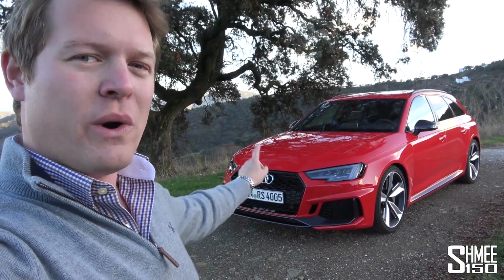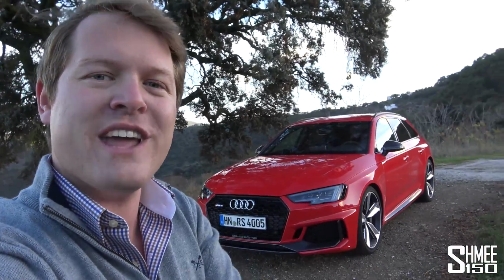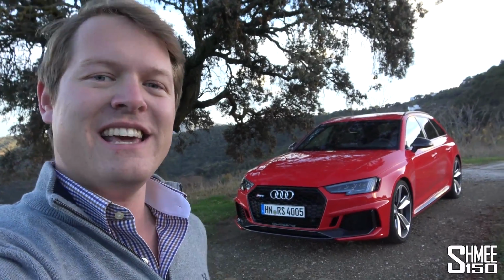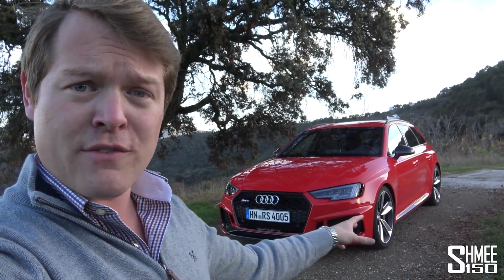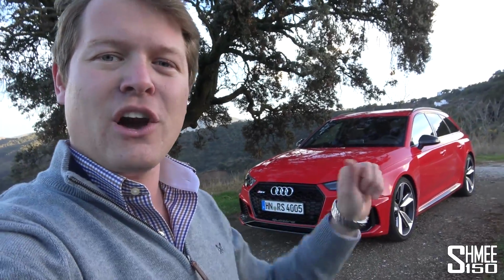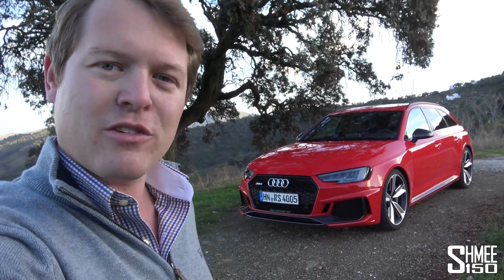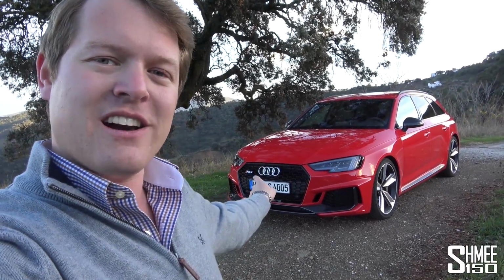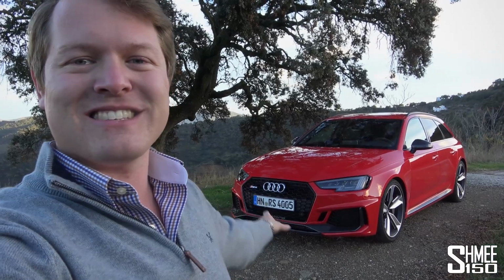And I think this ticks quite a few of those boxes, so I'm very intrigued today to find out what the new RS4, the latest generation, is like in Avant form. We've driven the RS5 Coupe before, but this should be similar with a few differences. We'll take a look around it, go for a first drive, and then I'll report back some thoughts at the end. So stick around to the end to see whether this could be the right car. But let's get started taking a look around.